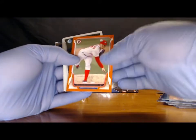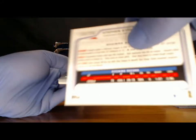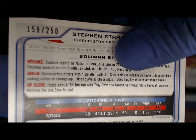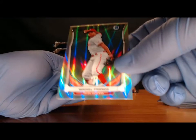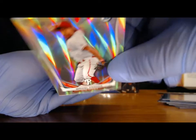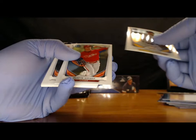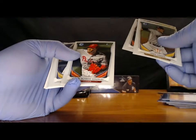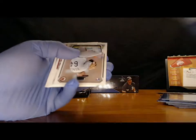All right. That's a Steven Strasburg for the Nats. That one is numbered 159 out of 250 for the Nats. There you go, Doc Steve. It's a whole ton of Raz numbers coming. That's a mini chrome of Mikhail Franco. That is the Phillies. All right, and then our chromes, we have a Josh Hader, Austin Wright, Gabriel Rosa, Miguel Alfredo Gonzalez, Jason Rogers, and Andrew Thurman on the chromes.